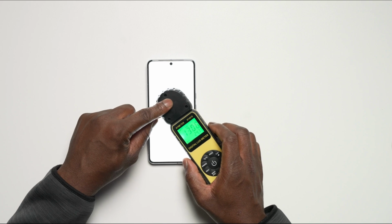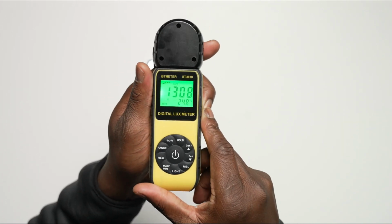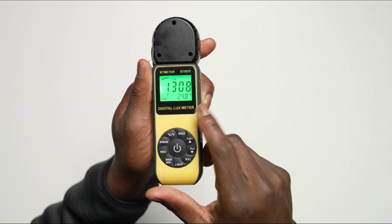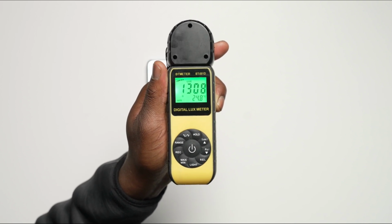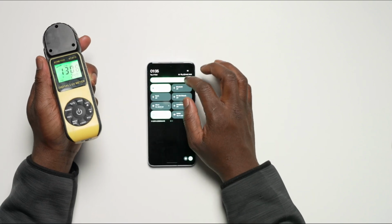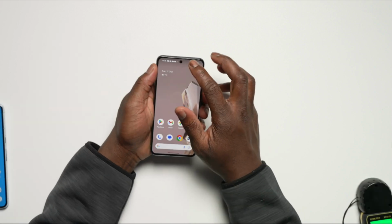I'm gonna click hold. And in SDR, what we're getting is 1308 nits of peak brightness in manual brightness mode with an all-white screen when we're looking at the Pixel 8 Pro. Sustained peak brightness on an all-white screen, that's crazy. That's crazy good. And let's do the same for the Pixel 8.